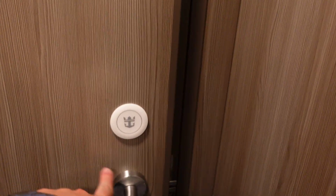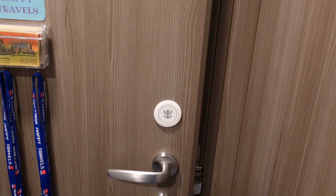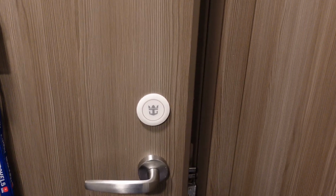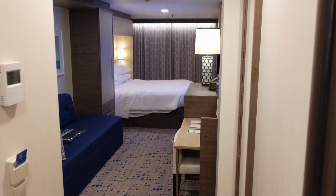We do have the smaller touchpad area here because you can use WOW bands. That's another story. You can also use your Royal Caribbean mobile device or your standard SeaPass card to gain entry. So let's head inside and take a look.